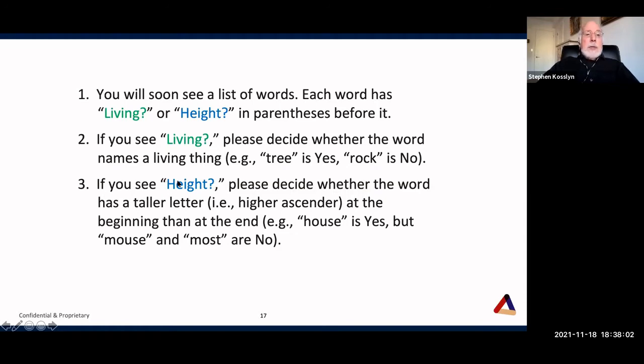On the other hand, if you see height, please decide whether the word as it's printed in front of you has a taller letter, that is a higher ascender, at the beginning and at the end. So look at the word house as it's printed here. The H ascends taller than the E, so the answer is yes. But mouse, the M does not ascend taller. They're the same size as the E, so this is no. And most, the T is actually taller than the M, so this is also no.